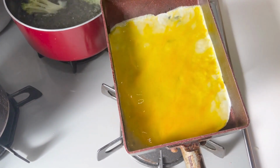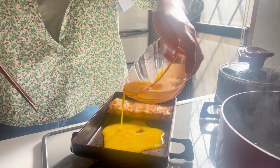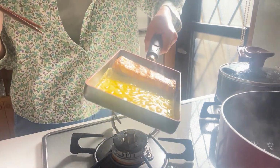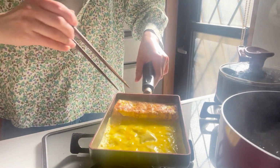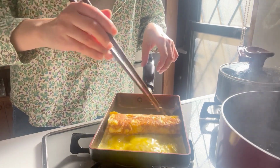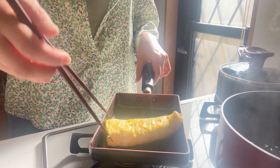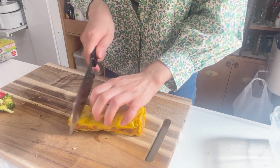I started with tamagoyaki, a Japanese rolled omelette that often goes into bento boxes. In Japan, some tamagoyaki is slightly sweet, while other versions are more savory. So it can taste pretty different depending on who makes it. And for us, I made a lightly savory one with just a little soy sauce. But either way, it's such a classic bento food, soft, simple, and easy to pack.